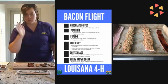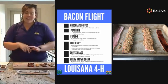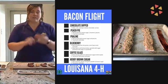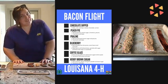This is a place where you want it just covering it. So that's the peach pie one. You can add seasonings as you please if you want to do cinnamon, nutmeg, cardamom even, if you're one of those really fancy people. Praline has probably been my favorite bacon flight flavor.